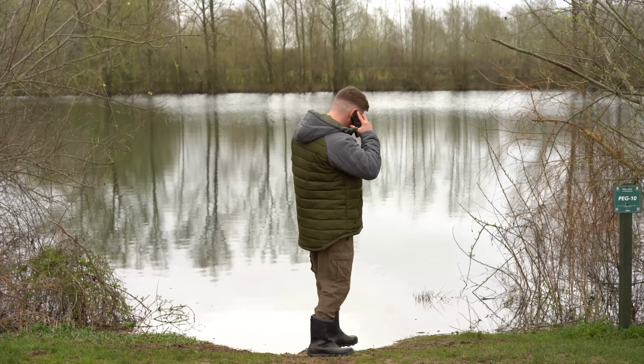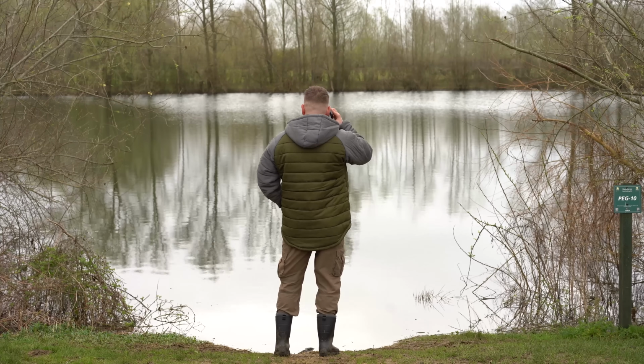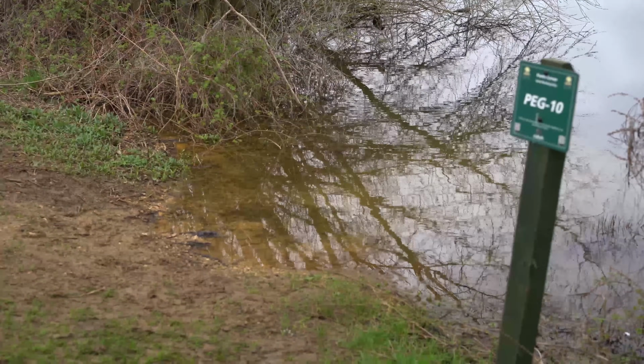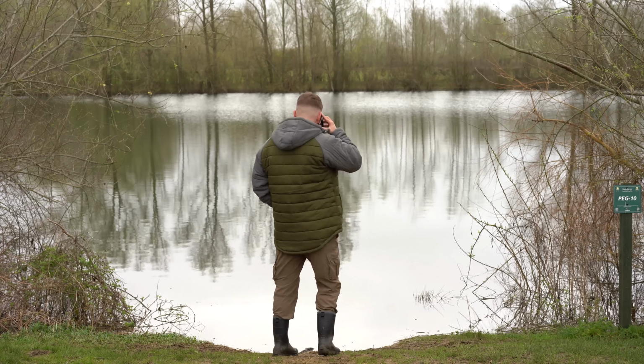Mate, how you doing? You alright? Good, yeah. I'm on peg 10, just looking out over the lake. How's it looking? The water's obviously up, as we already knew, but yeah, the peg's looking alright. Water's looking alright. Seen a fish on the far bank a couple of times, so that's a good sign.